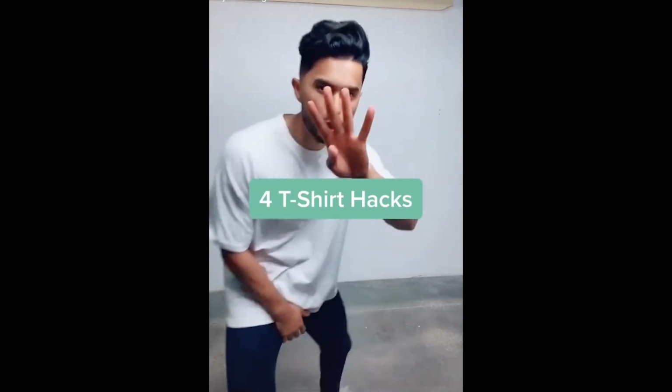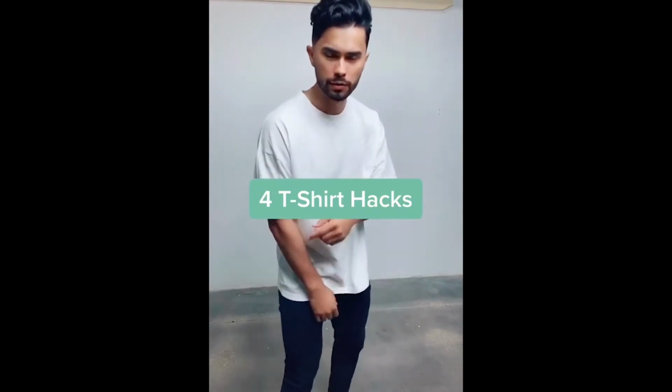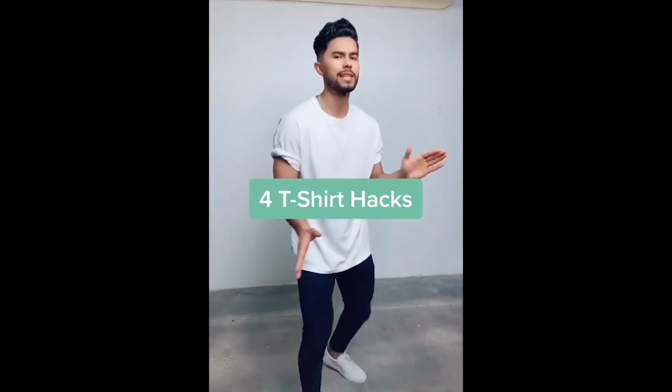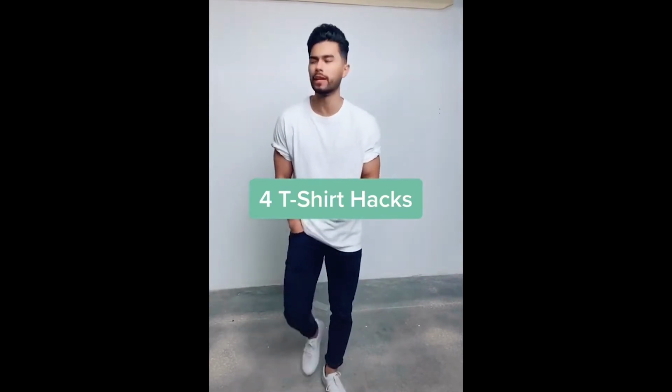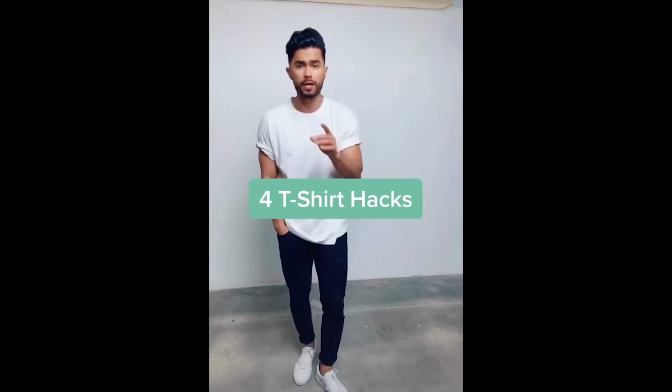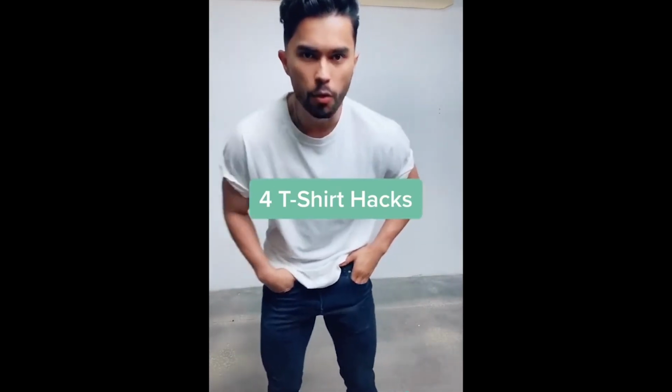Style it better? Here are four style hacks you can do to any tee to instantly dress it up. Number one, try rolling up the sleeve. Just like that, you instantly expose more skin and make the shirt a little bit more fitted and add a little flair. Even if it's a boxy tee, it works, but you're probably thinking that's not enough, Jose. We need more.